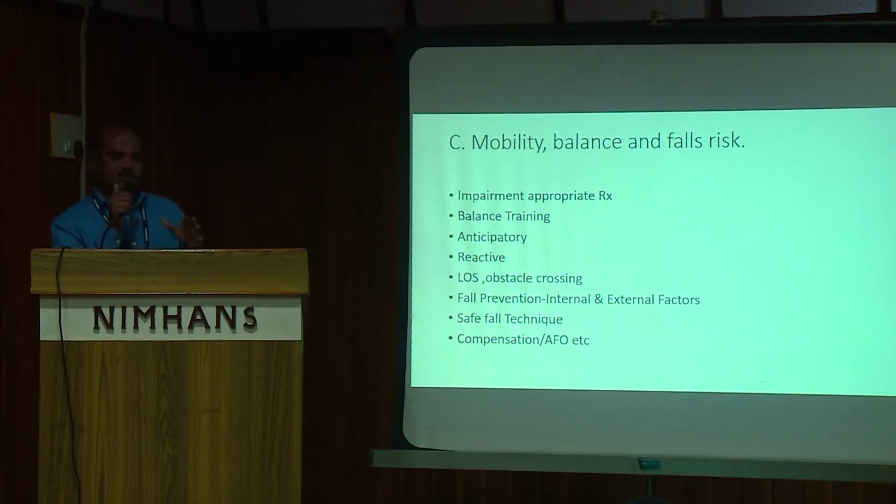Also, some persons, especially with Parkinson's, have a problem in limits of stability because they have a perceived reduced limit of stability. The person thinks that I cannot reach further. He thinks that he cannot even move a single bit, that he might fall. Such things we can record using sophisticated posturography, and the training can be initiated in the particular direction where the person is having an issue.